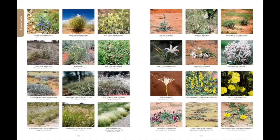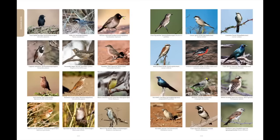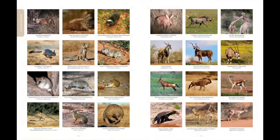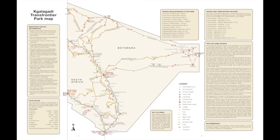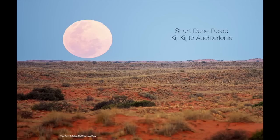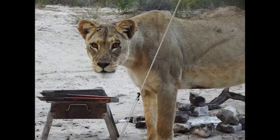road. The book features additional information, like a guide to plants of the park, birds you are likely to encounter on a game drive, as well as a guide to mammals and reptiles. The book covers the South African as well as the Botswana part of the Transfrontier Park. It gives tips on driving the 4x4 routes, where to camp, and what to look out for.